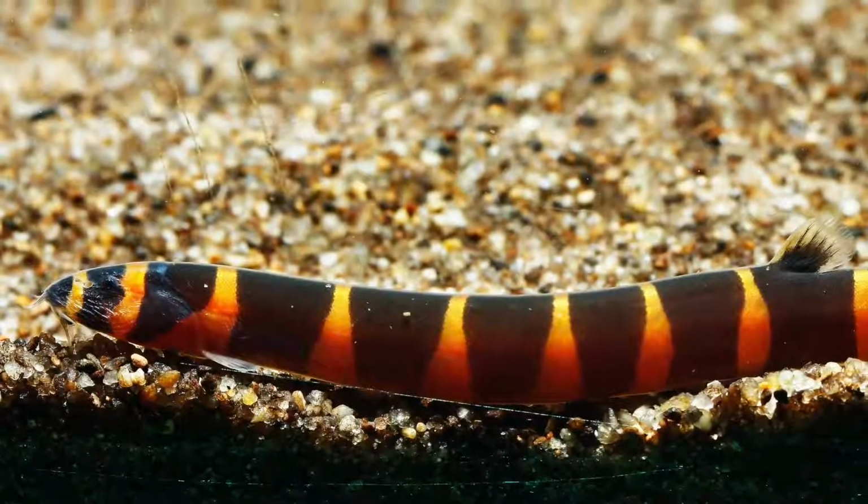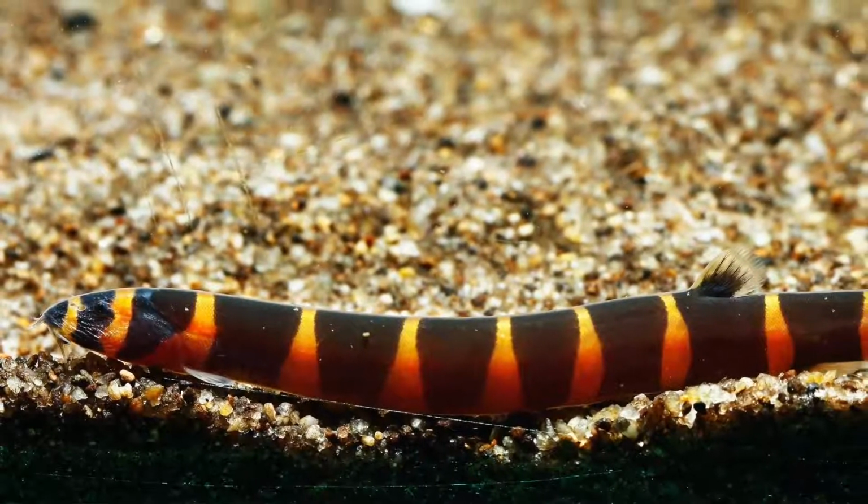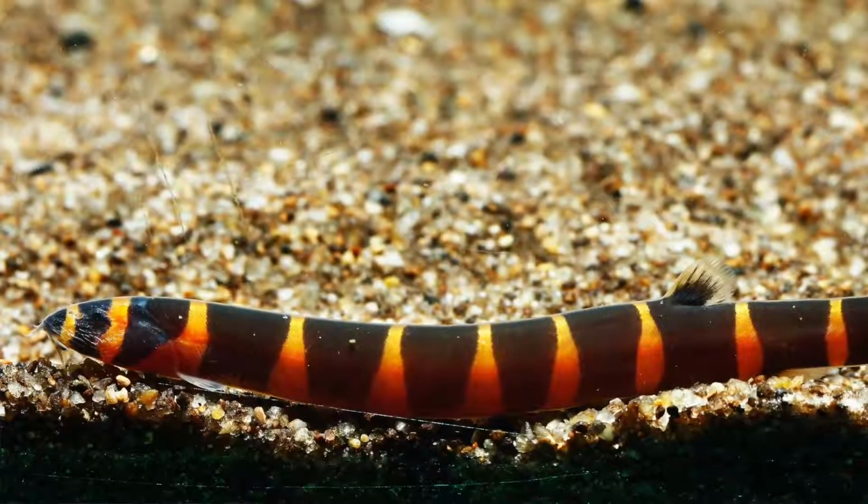Coolie loaches are one of the most unique fish on this list. They literally look like little worms or snakes just swimming around in your tank. This is another fish that's not an algae eater. They spend their time getting into the little nooks and crannies throughout your tank looking for little things to eat. The only problem with them is if you only put one in the tank, they are super shy fish, so you might not see them very often.